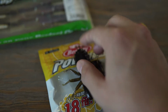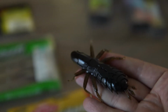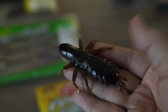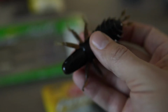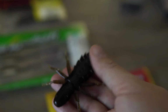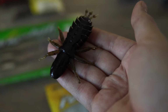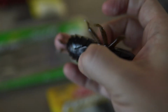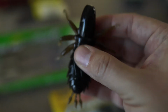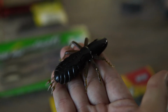Another one is the Berkley Japan PowerBait. This is the Jago Rocket. Really cool. We could do multiple applications for this. Mainly what I'm going to be using it for is a wide gap, weightless Texas rig situation, and just seeing what I can do. Lots of movement, really good smell, great colors, and tons of different ways you can rig this really cool bait.